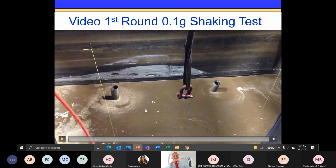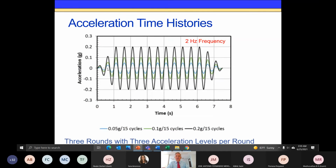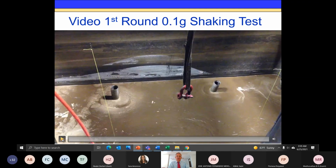So here's a test. I was wondering if the drains would work as well as they did in the field, where we saw this huge volume of soil. This is the first round of testing with an acceleration level of 0.1 G. Before I do that, I ought to tell you that this whole test took place in 7.5 seconds at a frequency of 2 Hertz. We did this so that we could compare with other tests that had been performed at the same frequency with no drains in place. But in a real earthquake, the drains would have much more time to function. So this was a very stressful application of shaking for the earthquake drains.